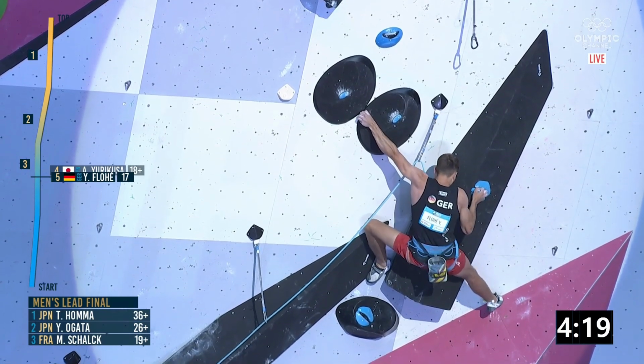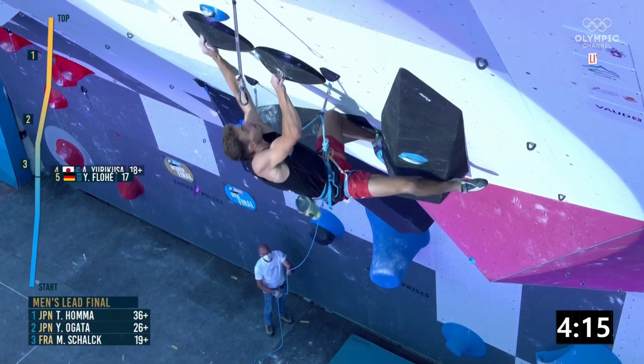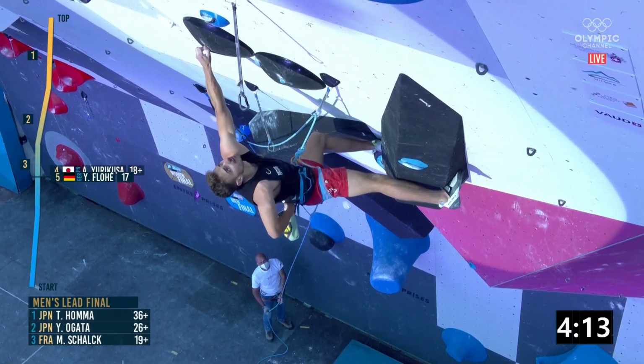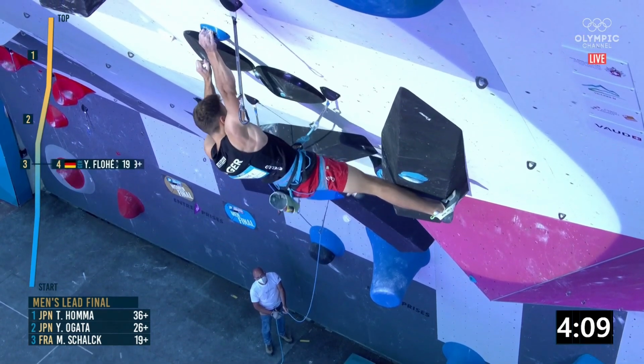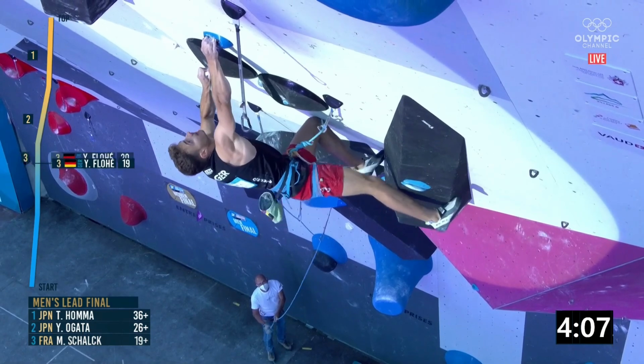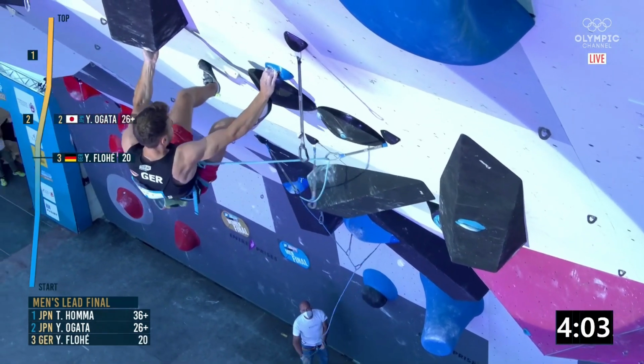Yeah, he's got a low left heel, which isn't giving him the reach. Looking really chill until this section, so switching it to a toe hook, which gives you that reach all the way to that next black hold. Yeah, and that left heel's been rammed in down the bottom all the time. Now he switches it into a toe. It should be through clean.